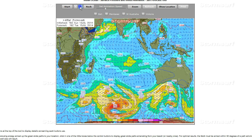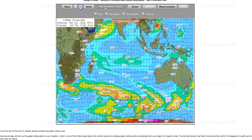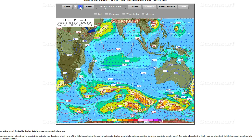Roll this out some more, and then it sort of starts falling south and falling apart, but more secondary fetch developing north of it. We roll this out, we're into Friday now.